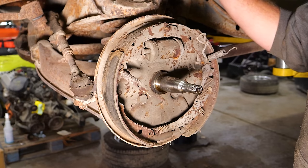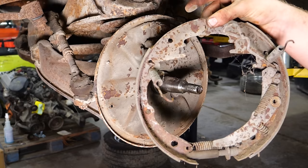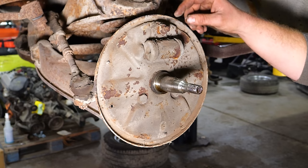Once those are off, go ahead and grab your shoes and take the whole assembly off the truck, just like that. I didn't have to mess with any of these adjusters or springs. I will have to mess with it, but for now, I'm gonna carefully lay this on the ground so that I have this as a diagram to follow when I take it all off and put it on the new shoes. Wheel cylinder pins, gonna need those. And last but not least, our wheel cylinder.